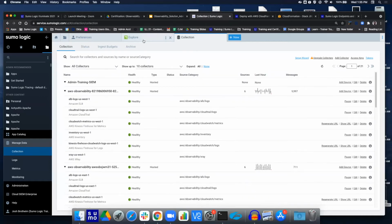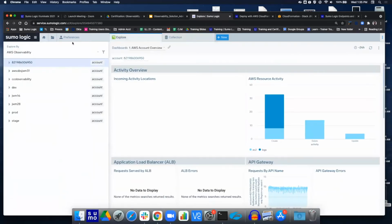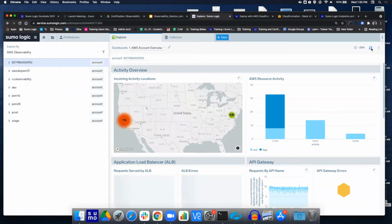Now let's go back to Explore. I just want to see if the data's there yet. I'm being a little bit antsy with it, but just refresh.